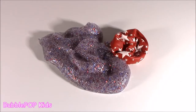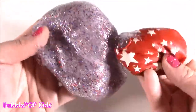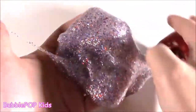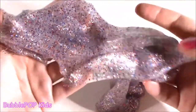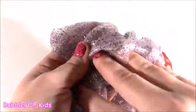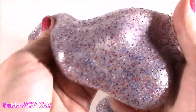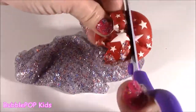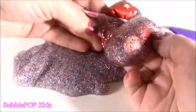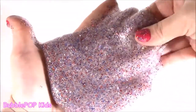Whoa, you guys, it does not get cuter than this. This is like the perfect putty that you would think would be inside of this little star balloon. Look at that. It is stretchy and it is red, white, and blue sparkly. Oh yes, this is amazing. I can't even get over it. Look at the stretch. Look at the red, white, and blue sparkle. Look at the sparkle and the stretch.